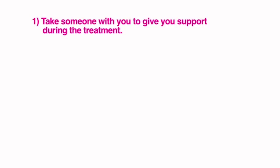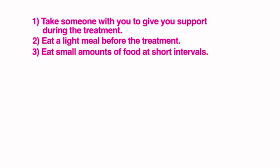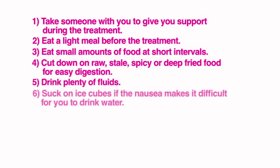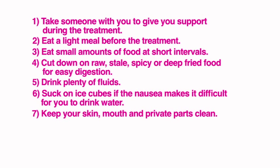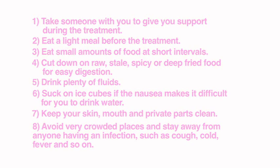During chemotherapy, you are advised to take someone with you to offer support during the treatment. Eat a light meal before the treatment. Have small snacks at short intervals. And cut down on raw, stale, spicy or deep fried food for easy digestion. Drink plenty of fluids. Suck on ice cubes if the nausea makes it difficult for you to drink water. Keep your skin, mouth and private part clean. Avoid crowded places and stay away from anyone having an infection such as cough, cold, fever and so on.